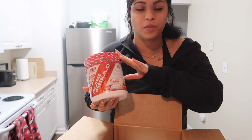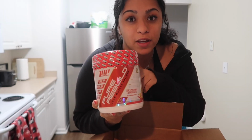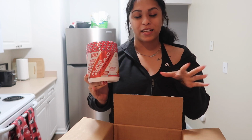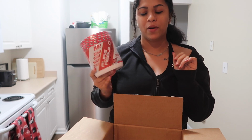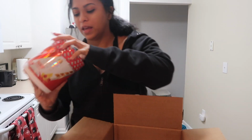I got new creatine. This is the raspberry lemonade flavor. I have not tried this flavor yet. I've tried pineapple, watermelon, and unflavored. I'm really excited to try this one. I really liked the pineapple and the watermelon. So they have the best tasting creatine, y'all. It doesn't even feel like you're drinking creatine. It tastes like juice to me. So yeah, I got that.